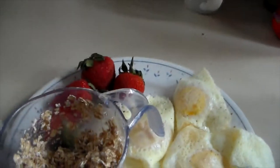So, today is Friday, April 3rd-ish. 3rd. We got today off. We're going to train at 11. It's 9:30 right now. I just put together a little breakfast.